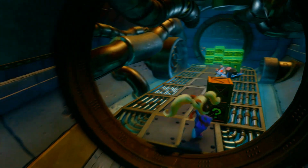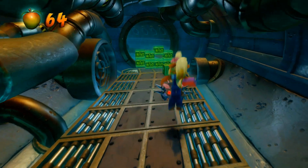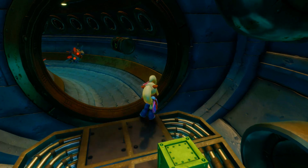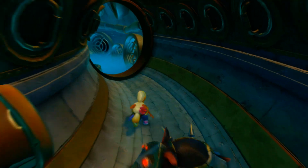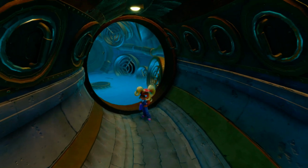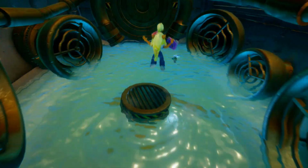Yeah. Crash 1, no. Crash 2, maybe. Crash 3, we'll see. I'm actually really optimistic for Crash 3, because I really like Crash 3, so I'm really hoping that... Well, I will say, though, honestly, this remake is actually changing my opinion of the game. Of Crash 2? Yes. Because originally I was not the biggest fan of it.